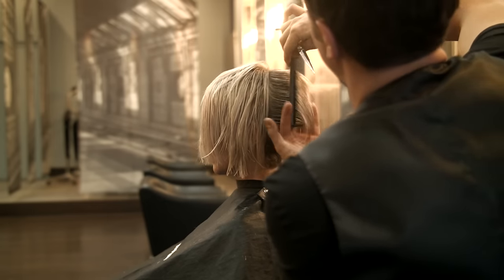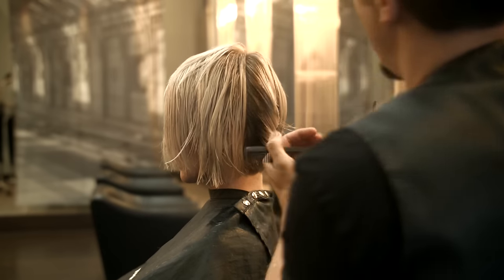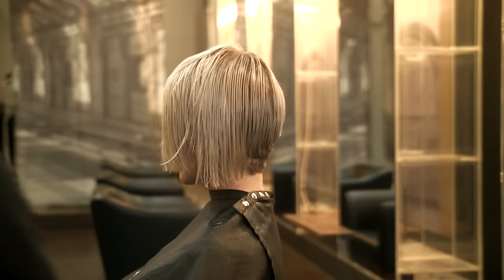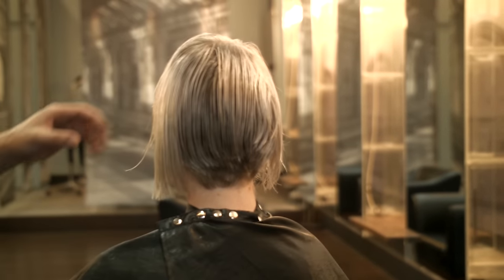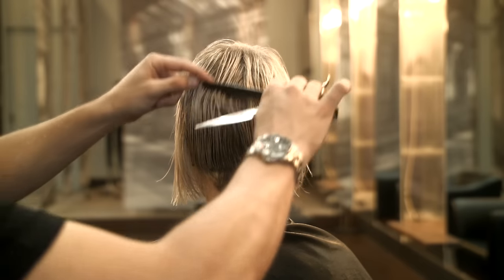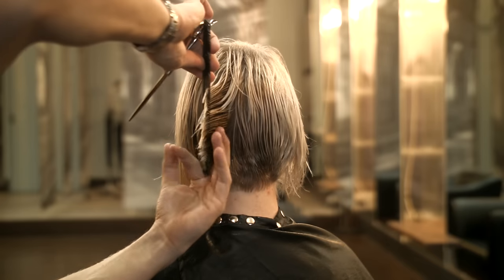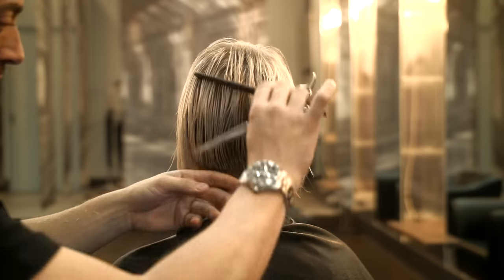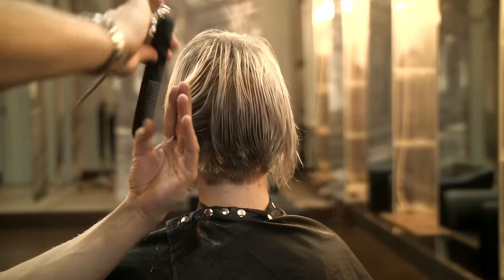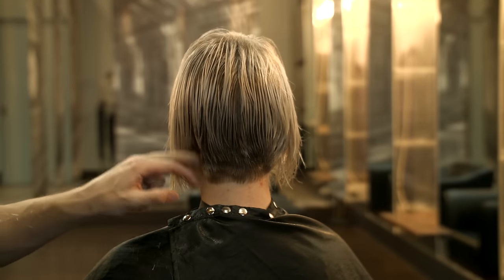We still good there, Jimmy? Mm-hmm. This is now addressing that little corner that I over-directed to the center when I started working the back section first. We're just now removing this length here.